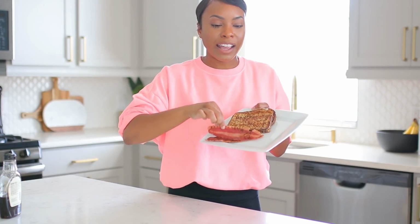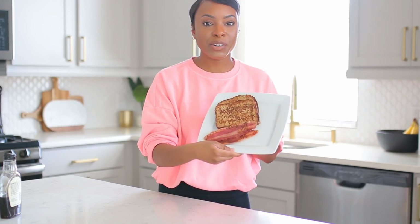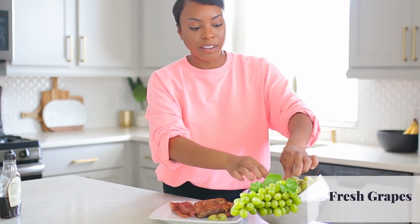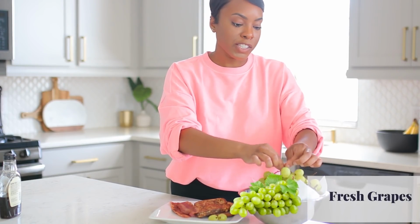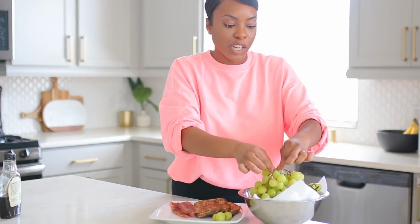I also went ahead and cooked my turkey bacon off camera. It was just as simple as me putting it in the microwave for like a minute or 2 and I am good to go. So turkey bacon is cooked. French toast is cooked. Last but not least, I am just going to add some fruit to my plate. I decided to go with grapes today, but again, it totally just depends on my mood for the day. Sometimes I'll also do like strawberries or berries. It really just depends on my mood.